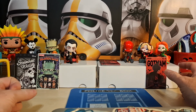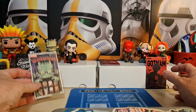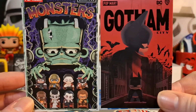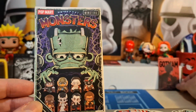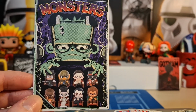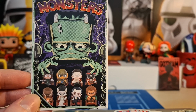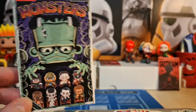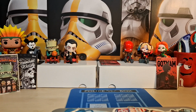That set is gone. They had the Universal Monsters, and I was torn back and forth on what to do about the Universal Monsters. There's the Gotham ones right there. I could buy two, three more and risk getting another Frankenstein or Dracula, or I could just buy the case and end up with an extra Frankenstein and Dracula, but guarantee myself the Invisible Man and the Creature from the Black Lagoon, and the Mummy as well.